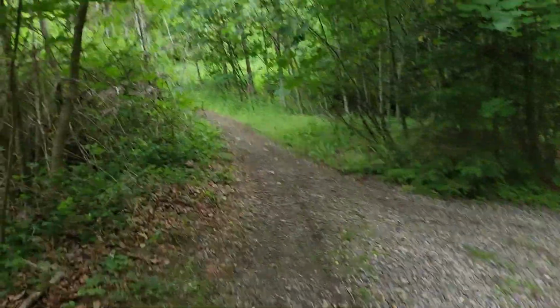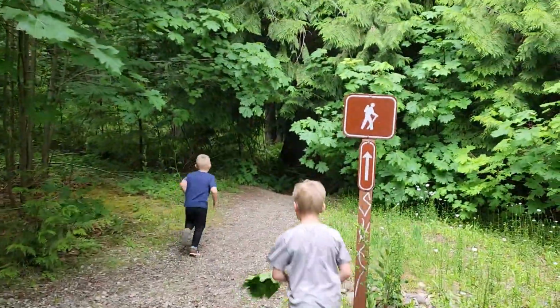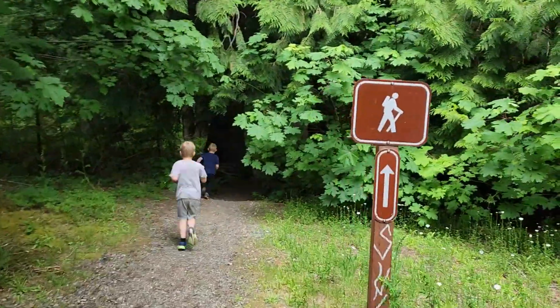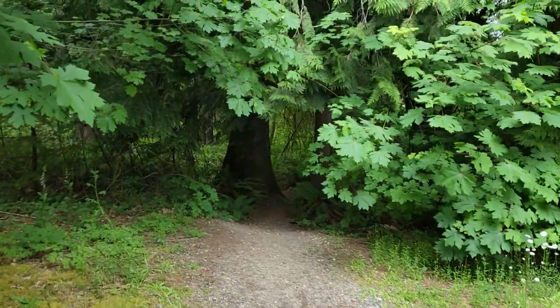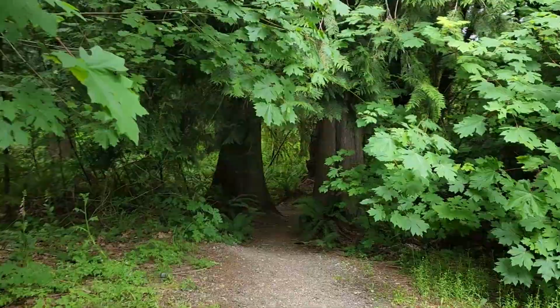When you're done with the Quarry Pond loop, you're coming back from that way, and that's the other side of the loop. This is the trail that feeds you back into the main part of Millersylvania. So just take this trail. It's not really marked, but it shows a hiker, and that will take you back into the main trail system.